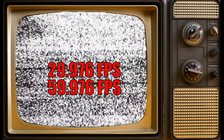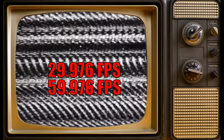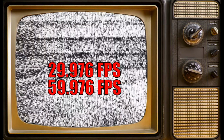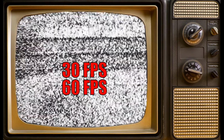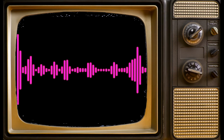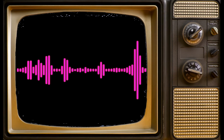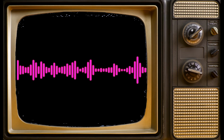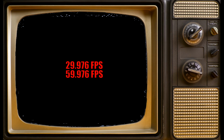Television, on the other hand, is typically using either 29.97 or 59.97 frames per second. Obviously, these are very close to 30 and 60 frames per second, and the reason for using a slightly slower frame rate for video is for sound synchronization in broadcast TV. Unless you're shooting for broadcast TV, there is never any reason to use either of those frame rates.